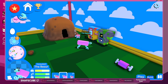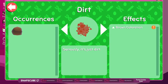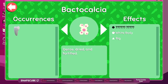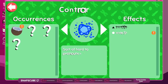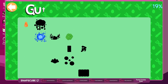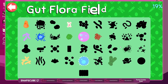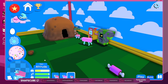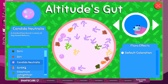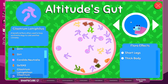The beast, you need to eat. So why don't you eat? Wait, okay. Seriously, it's just dirt. White body, big. Oh, wait, we can make their bodies white. We can make them big. Wide stance. What made Altitude shorter is what I'm... Thick body, short legs. Long legs. The banana. Altitude, let's look at what you got going on. Brown coloration. Orange coloration, long legs. Short legs, thick body. What made you super smushed though?